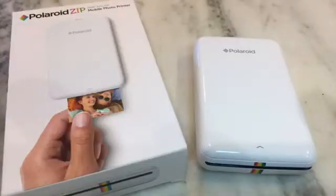Moving on. Next, we have a Polaroid Zip Zink Zero Ink Mobile. It's a Bluetooth printer for your phone. I got it at a local women's shelter that has a thrift store. They actually have a couple of them. They have one for clothing and larger items and kitchen items, and then one down the street, about a block away. It's called the same thing, Thrift City 2.